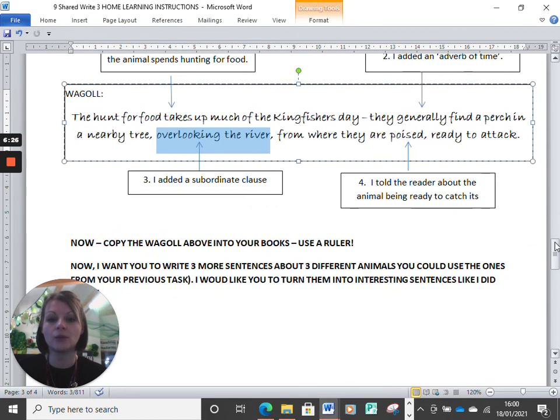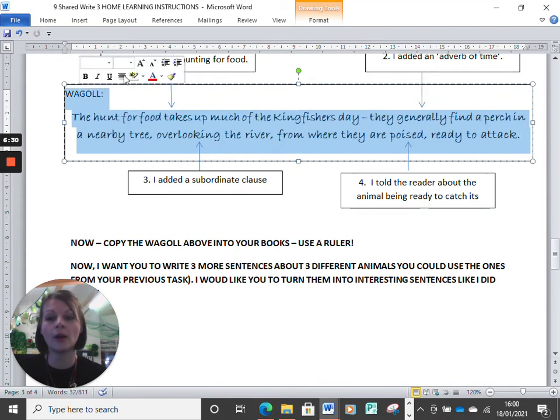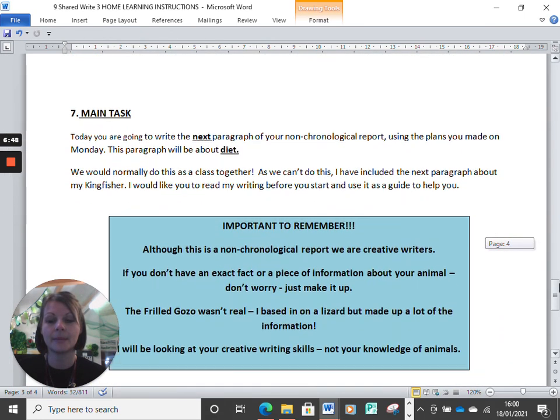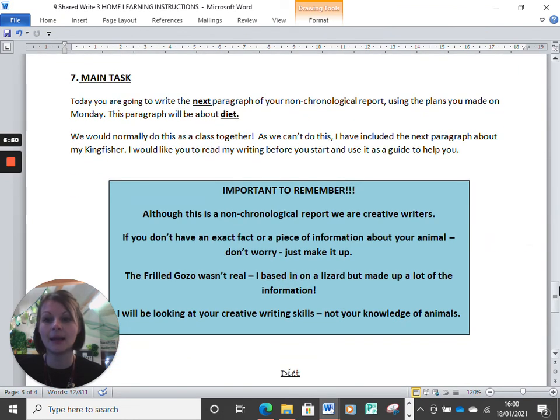I would like you to copy the waggle into your books. Just the waggle, you don't need the bits around. And I want you to write 3 more sentences about 3 different animals. You could use the ones from your previous task, and I would like you to turn them into interesting sentences just like I have done here. Spend 10 minutes doing that now.